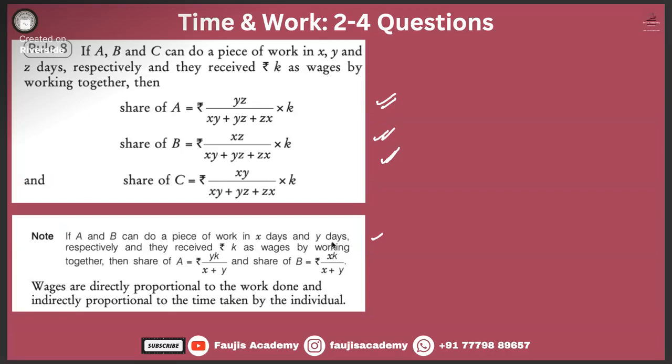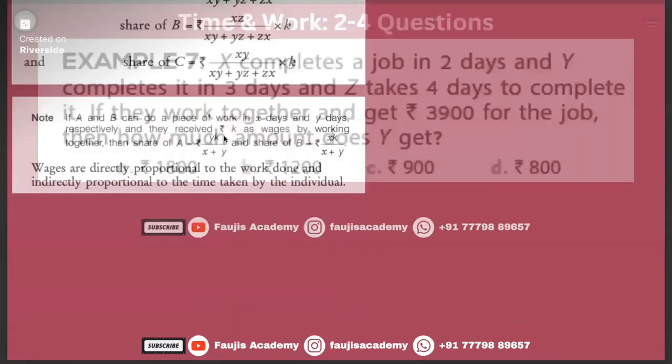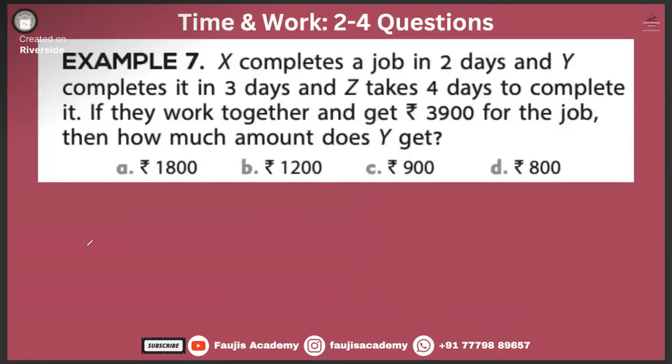Right. So let's try and solve a question based on that, so that we get some more clarity over it. So this is the question. X completes a job in 2 days. Y completes a job in 3 days. And Z completes a job in 4 days. And they get the money of 3,900 rupees. So how much does go to Y?